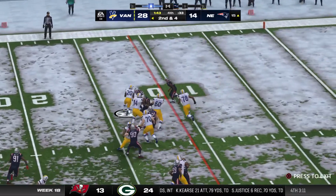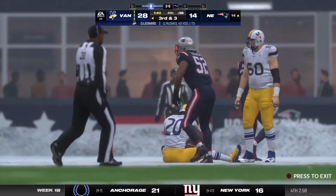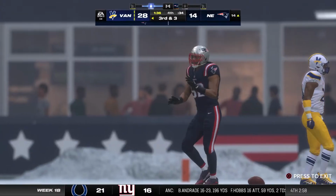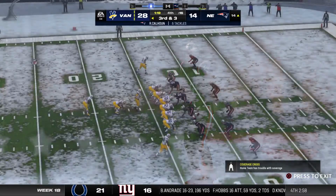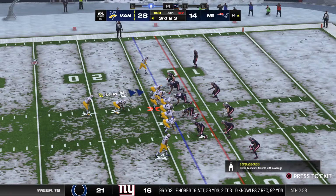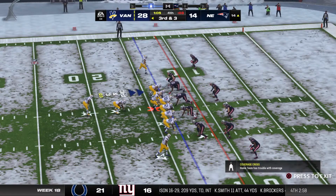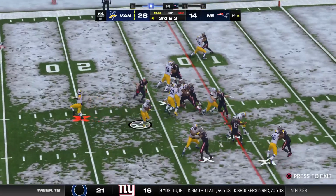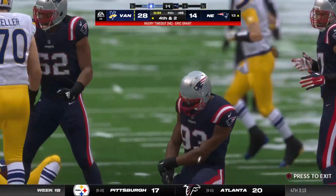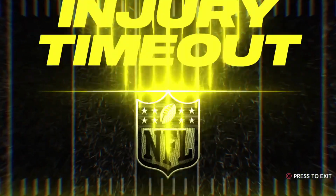They'll try the left side. It's Leonard. He will push his way down to about the 14. I like it. I like the call. Still an opportunity to run the football and chew up a little more time off the clock. Try to take this home. They'll run. And he'll be tackled about 2 yards shy of the line to gain. A 1-yard pickup leads to 4th down.